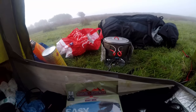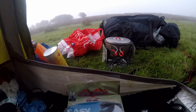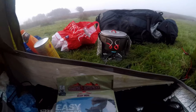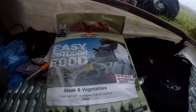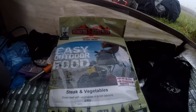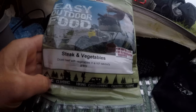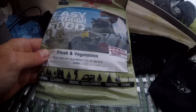Okay folks, well I've got some water from the River X boiling from near the source of the River X, and I've got a Beyond the Beaten Track ready meal, steak and vegetables, diced beef and vegetables rich in savoury gravy.